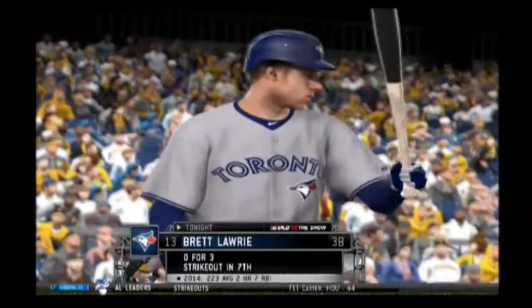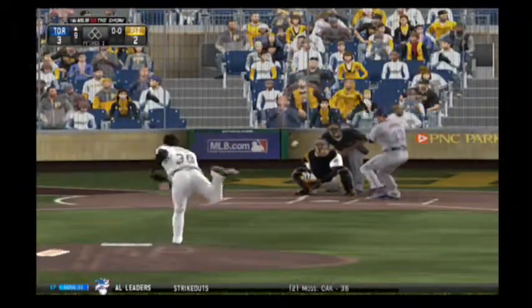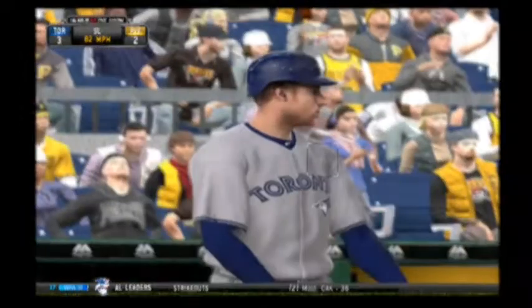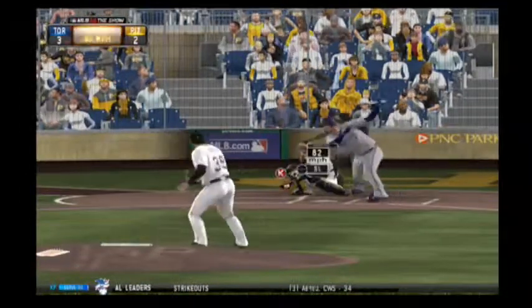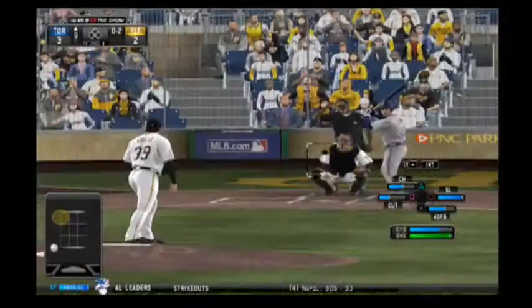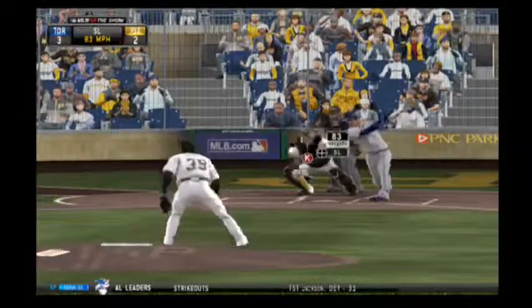Brett Laurie get us started as they look for a little insurance here in the top of the 9th. 9th inning underway now as the first pitch is taken for a called strike. And you can see him trying to be a little bit more patient here. He's got 2 strikeouts already, but he's got to be careful not to fall too far behind.